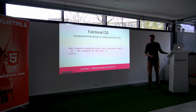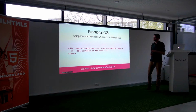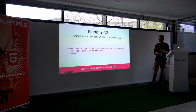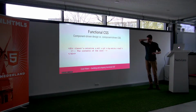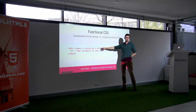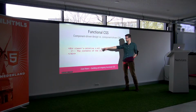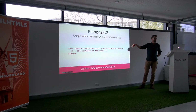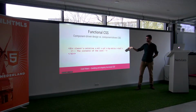Some other challenges or approaches to CSS conventions are functional CSS. I don't know if you've heard about this. It's a kind of new way to write CSS. It's not really component-driven design, but it's component-driven CSS. What you see, these weird classes here, is like, I want a margin top of 1. We don't know what 1 is. Maybe it's 10 pixels, maybe 20, maybe 40, but you defined it somewhere. I also want a padding of 2, and a background of white. Those classes altogether make one component. So this could, for example, be the card.